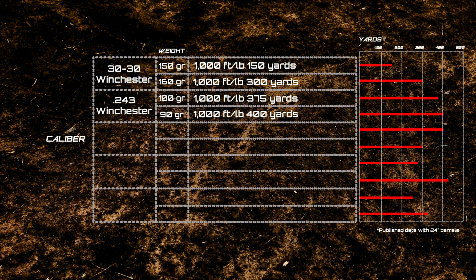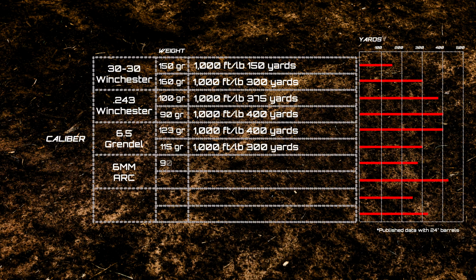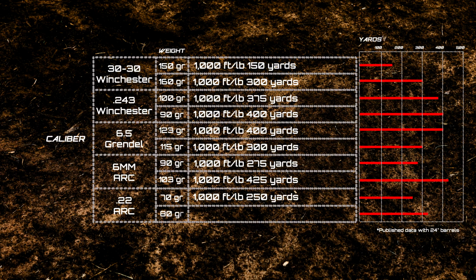Now for the modern AR-15 calibers. The 6.5 Grendel with a 123 grain bullet also has 1,000 foot-pounds of energy at 400 yards. With a smaller, lower BC 150 grain all-copper bullet, it still gets you to nearly 300 yards. The 6mm ARC with a 90 grain bullet gets you to 275 yards, and a 103 grain bullet an impressive almost 425 yards. Using lighter bullets with higher velocities, the .22 ARC with a 70 grain gets you to 250 yards, and an 80 grain to 325 yards.